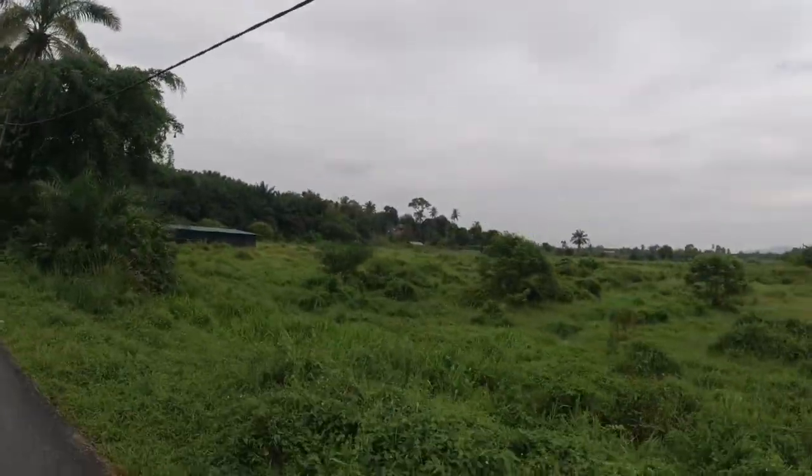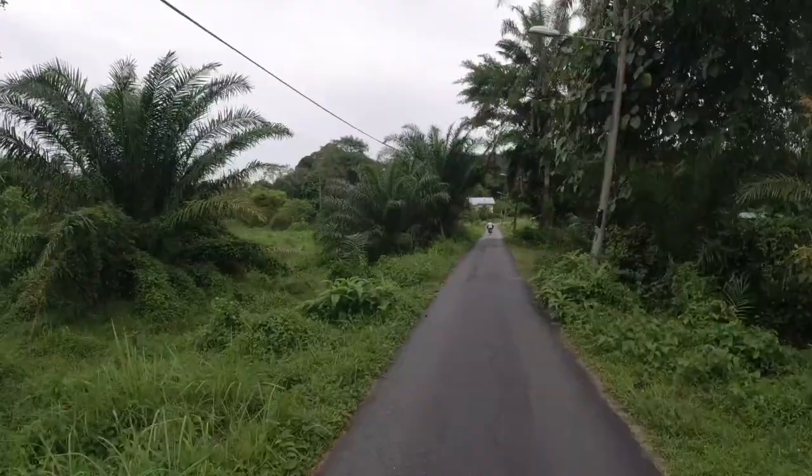What an epic route. Epic route to test an epic bike.